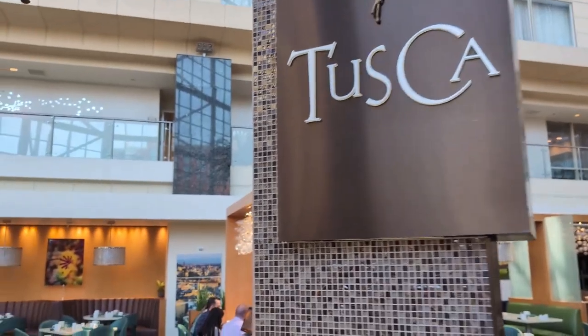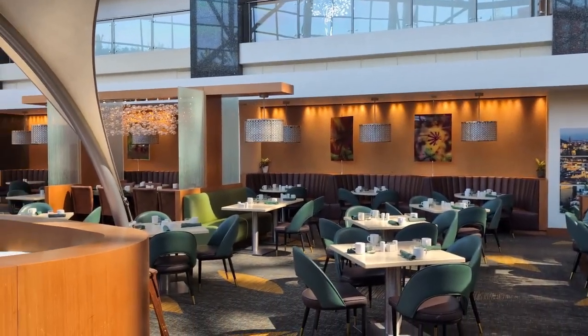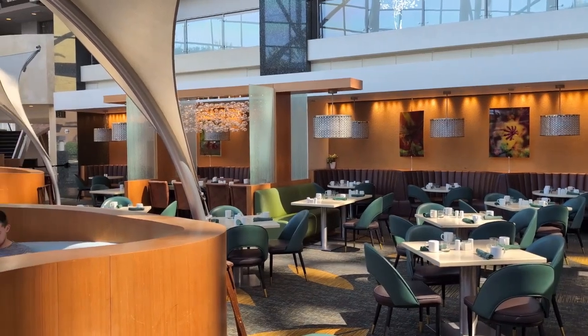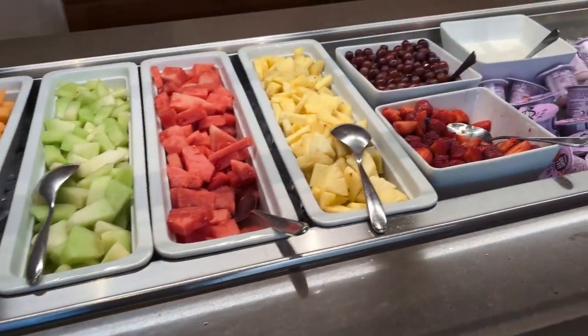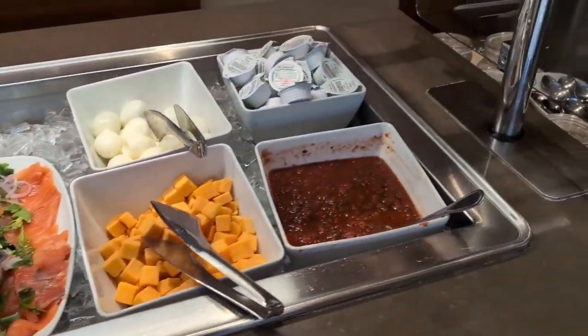All right, let's talk about Tusa. This is a breakfast location. At least as of right now, it's only open for breakfast. They do have an a la carte menu, but more importantly, they have this really cool breakfast buffet that's in the $28 range per person. It's one of the better breakfast buffets I've seen.